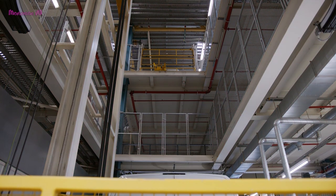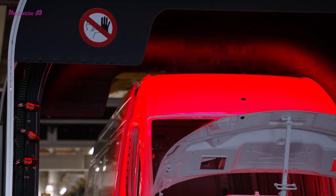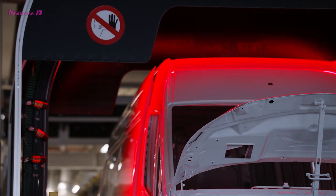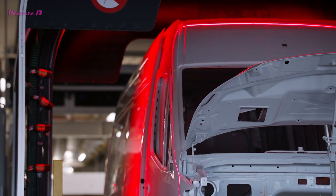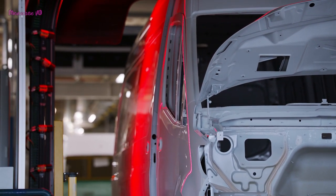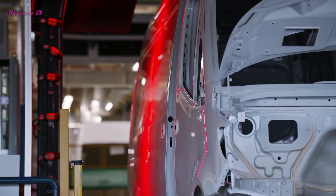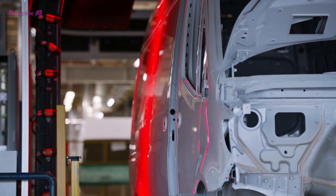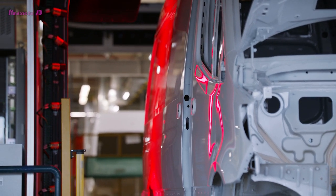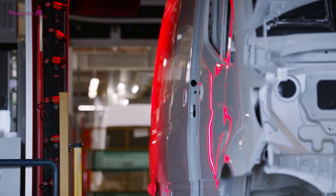Ten pre-treatment stations and an extremely complex painting process provide the body of every van from Düsseldorf with perfect protection against corrosion. The pre-treatment process is preceded by a so-called body washer. At this station, the entire body is cleaned on the outside by rotating spray wheels and on the inside by other spraying equipment.